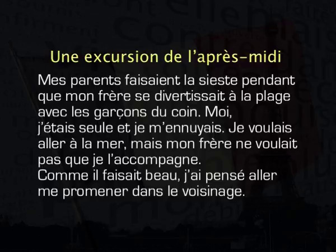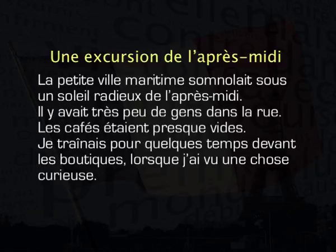Une excursion de l'après-midi. Mes parents faisaient la sieste pendant que mon frère se divertissait à la plage avec les garçons du coin. Moi, j'étais seule et je m'ennuyais. Je voulais aller à la mer, mais mon frère ne voulait pas que je l'accompagne. Comme il faisait beau, j'ai pensé aller me promener dans le voisinage. La petite ville maritime somnolait sous un soleil radieux de l'après-midi. Il y avait très peu de gens dans la rue. Les cafés étaient presque vides.